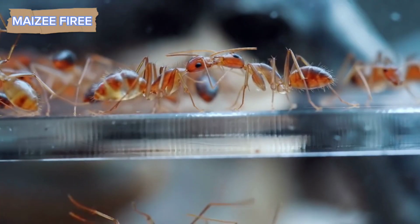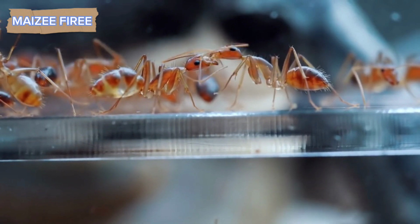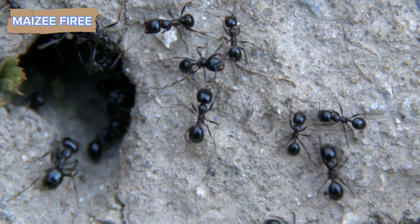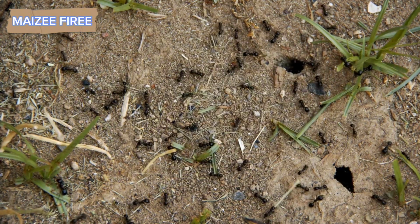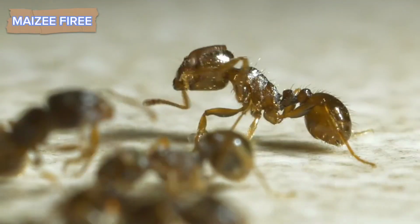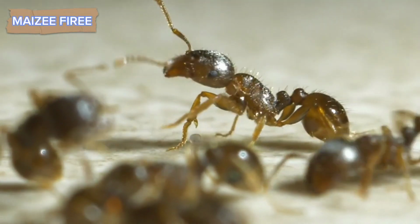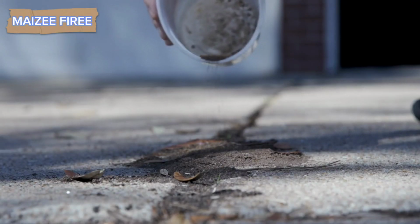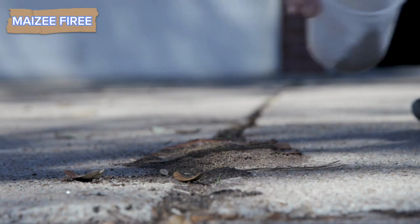For those who prefer natural or non-toxic methods, there are several home remedies that can help deter or kill ants. One popular option is diatomaceous earth, a fine powder made from the fossilized remains of tiny aquatic organisms. Diatomaceous earth works by damaging the exoskeletons of ants, causing them to dehydrate and die. It can be applied to areas where ants are entering the home, such as doorways, windowsills, and cracks in walls. While diatomaceous earth is non-toxic to humans and pets, it can be harmful if inhaled in large quantities, so it's important to use it carefully.